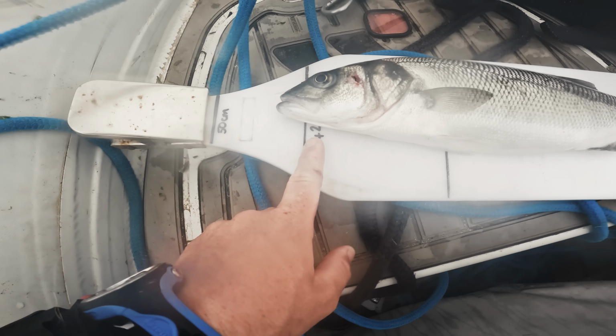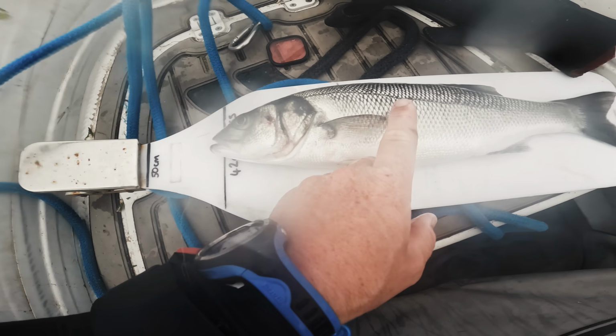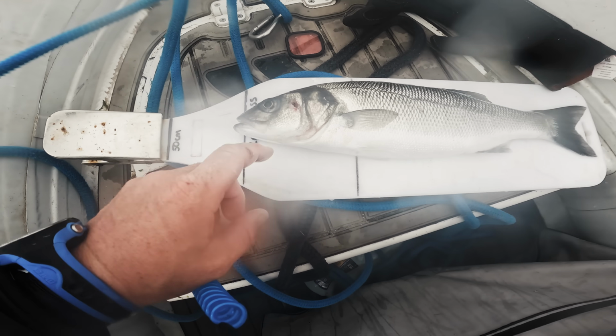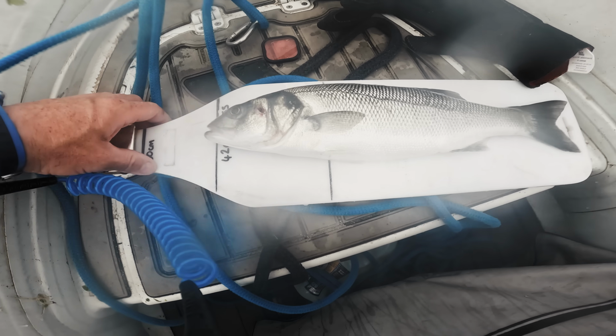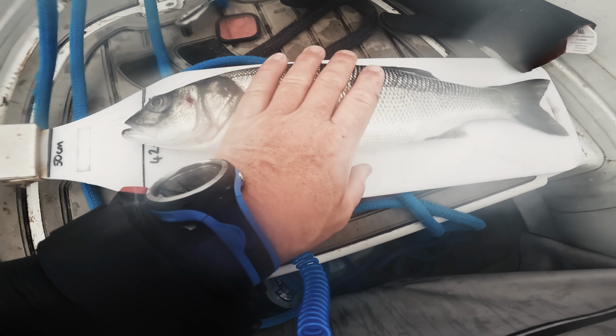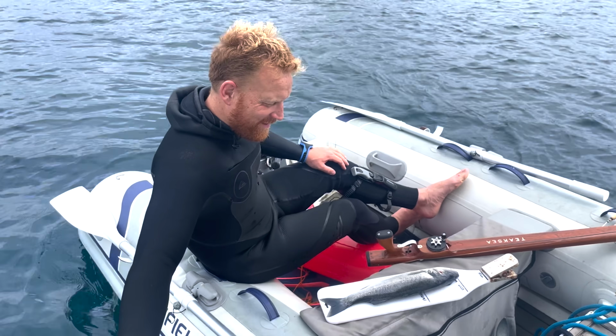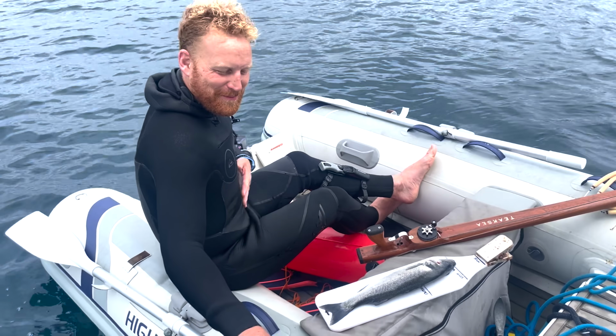On the legal limit, 42 centimetres there for a bass. Just push that back. So obviously I ummed and ahed a little bit and I think it's about right, and there we are, dinner. Thank you for your sacrifice, mate. Wowzers. Dinner.